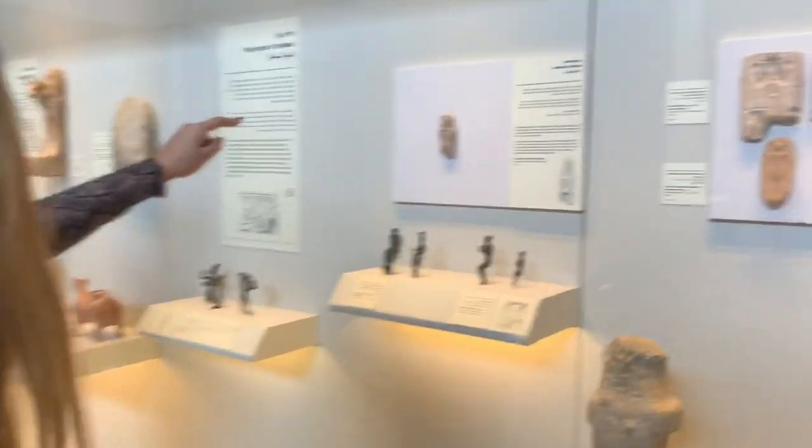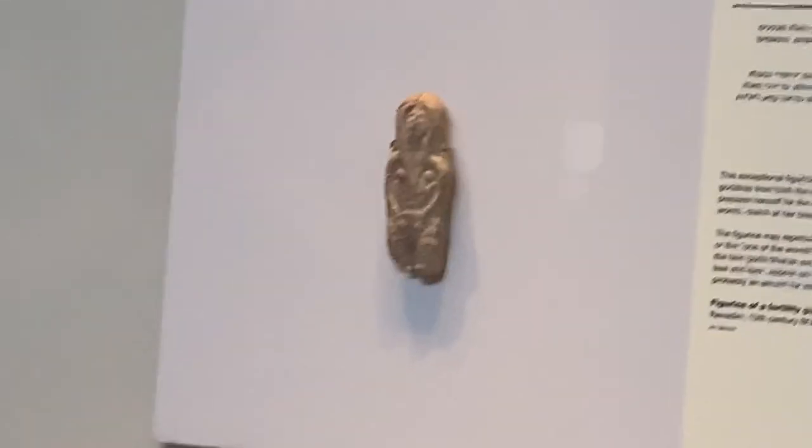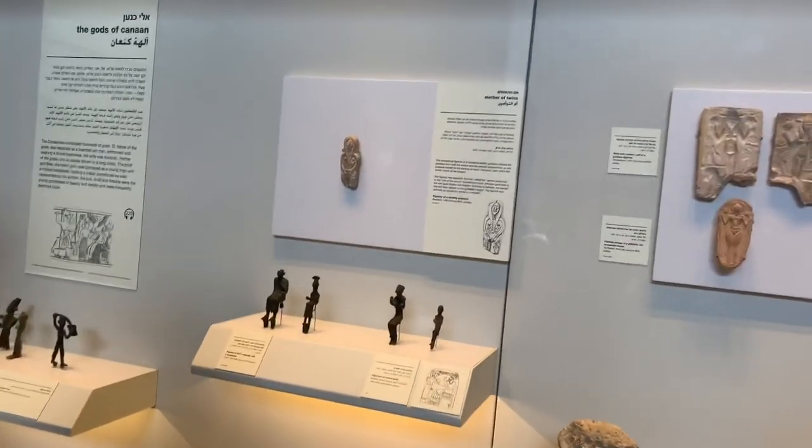The mother of twins. Wow. It's the mother of twins. That doesn't look like my mom. I see the resemblance.